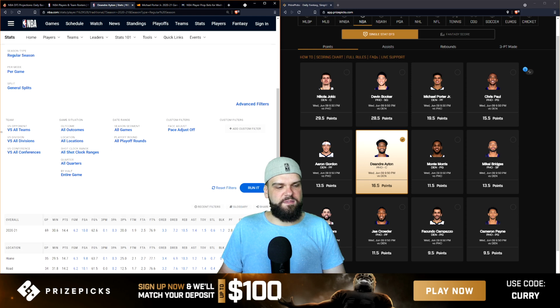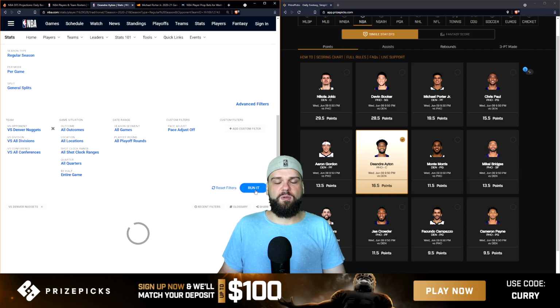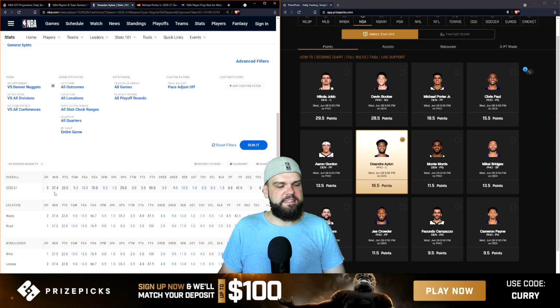Let's click advanced filters. We'll change his opponent to just the Denver Nuggets. We'll see how well he's done against the Nuggets throughout the regular season in this points prop. So he faced Denver 3 times this season, 37.4 minutes per game. Now in those matchups, 22 points per game. So a fantastic scoring output for DeAndre Ayton in the regular season versus this Denver Nuggets squad. So the over actually looking pretty good here when you look at those regular season averages versus Denver.